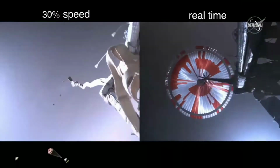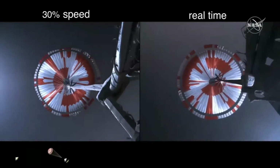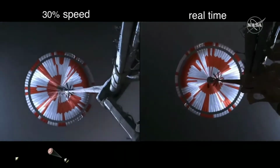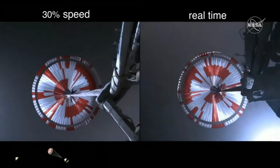Things go really fast here. You can see that... indicate chute deployed. The navigation has confirmed that the parachute has deployed, and we are seeing significant deceleration in the velocity. Our current velocity is 440 meters per second at an altitude of about 12 kilometers from the surface of Mars.